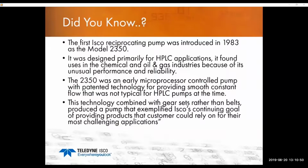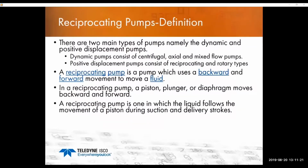I keep tossing around the word technology, and it's really just how the pumps are actually working. Did you know, I wonder how many people on the phone here actually knew, that ISCO first created our reciprocating pump in 1983. So that's 35 years ago. It was designed basically for HPLC, but other customers found it works pretty well in chemical and oil and gas. So it was reliable.